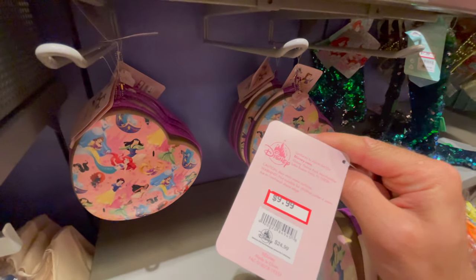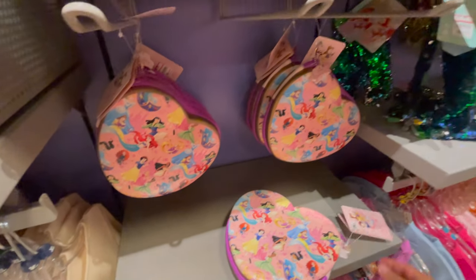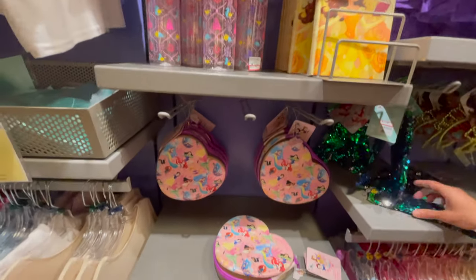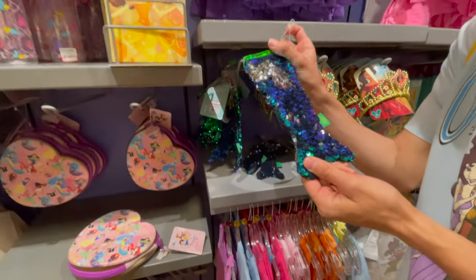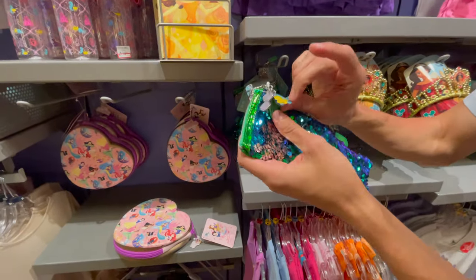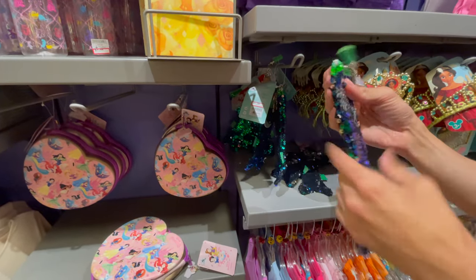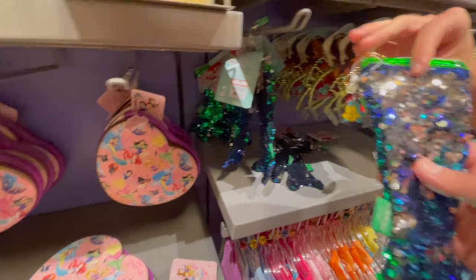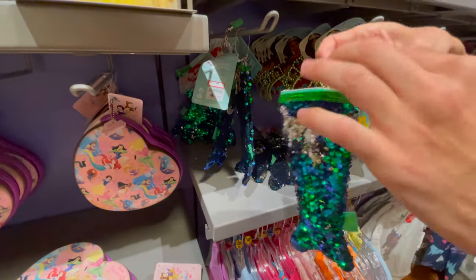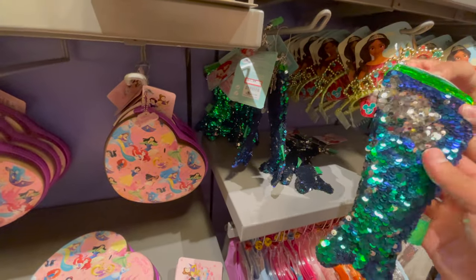So this stationery set is $9.99. I see something already that I'm gonna get. Okay. Look at this. Oh my gosh. Oh, wow, it's a mermaid tail. Look though, it has... Oh, how cute. And look, it's her little top. Wow, $7.99. This is so cute. And the sequins are reversible. This is good because you just attach a little strap to it. And attach it to like a backpack or something.